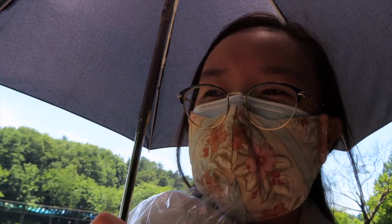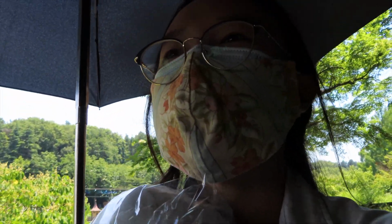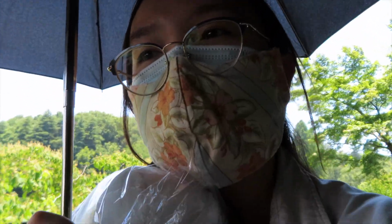I want to say that there is a nature walk. Ever since I got this, it's very hard to just carry it around because it's plastic and it makes a lot of noise. I'm also holding this umbrella, so it makes it 10 times harder. This part of the area is a little nature walk, and there's a lot of shade. It's very, very nice and cooling.